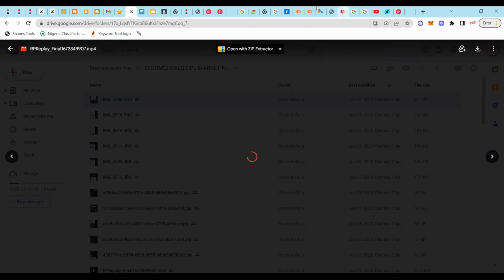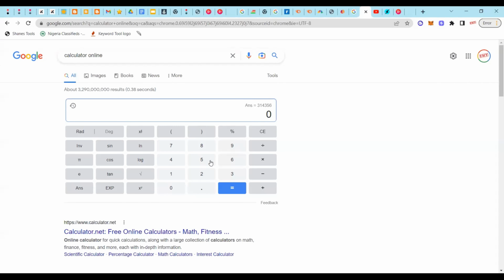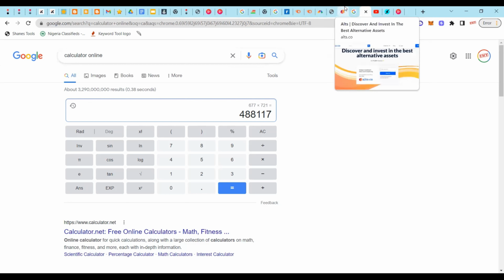Time is not on our side, but it's worth it since you'll be making money from this. $299 was paid, and he withdrew it in crypto. Then he was paid $378 in dollars. That's $677 in about three days, times 721, which is over 400,000 naira made in a week, paid to him without selling anything to people, without doing cost per sale, which requires you to convert your leads to buy.